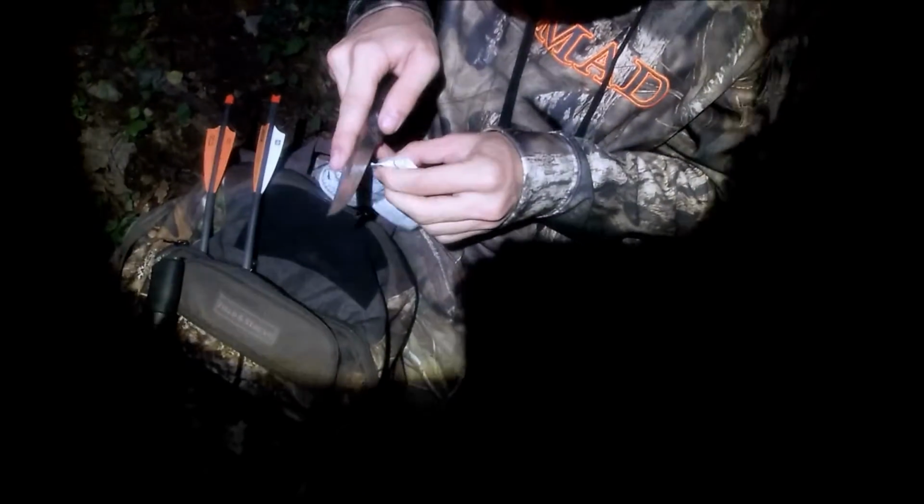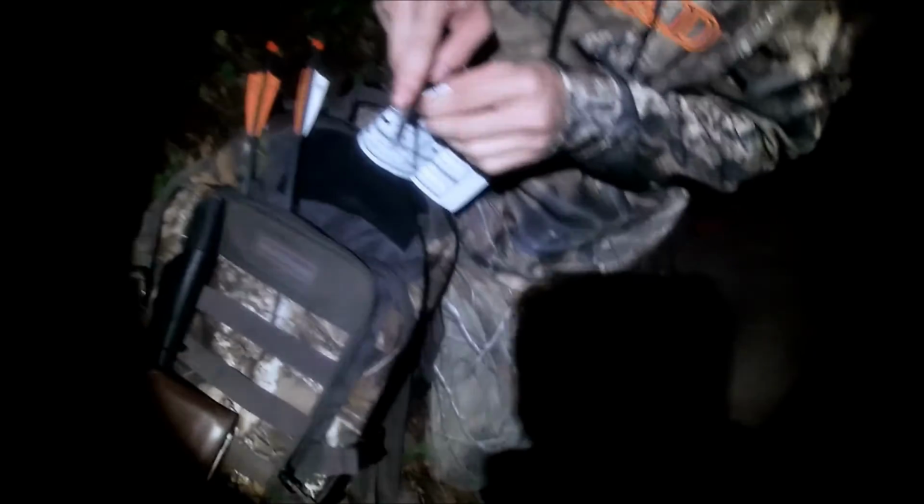I seen that tail in there. I ain't never been so glad to see a deer tail in all my life. I thought, man, he's done. That blood was petering out. I thought, man alive, we're not gonna find this damn deer. We found him though. He didn't go 100 yards.